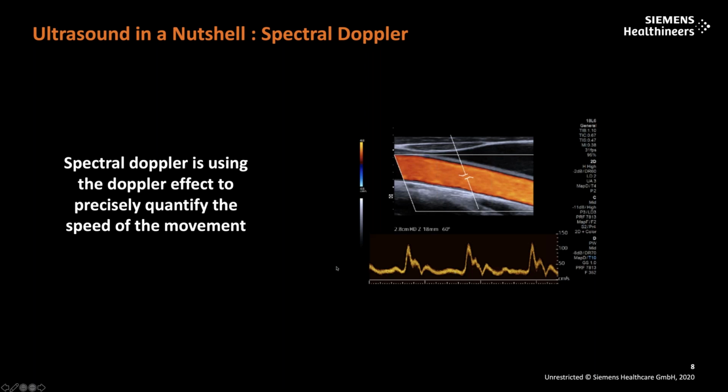Okay, so it's very simple. If you think about it, those three things I showed you, 2D, color, and this quantification pulsed wave mode, are pretty much 95% of everything you want to do in an ultrasound.